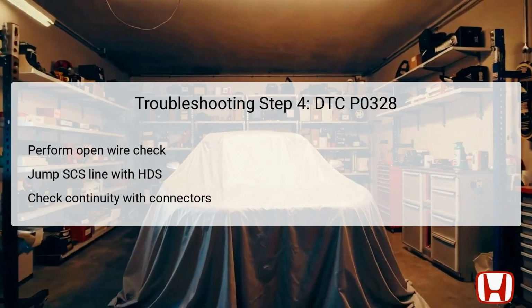Step 4 involves performing an open wire check on the KS line, which can help identify any breaks in the circuit that could be affecting the knock sensor's functionality. First, ensure that the vehicle is turned off before proceeding to jump the SCS line using the HDS, which essentially initiates the short circuit system and prepares the vehicle for continuity testing. After this, disconnect the PCM connector C, which has 51 pins.